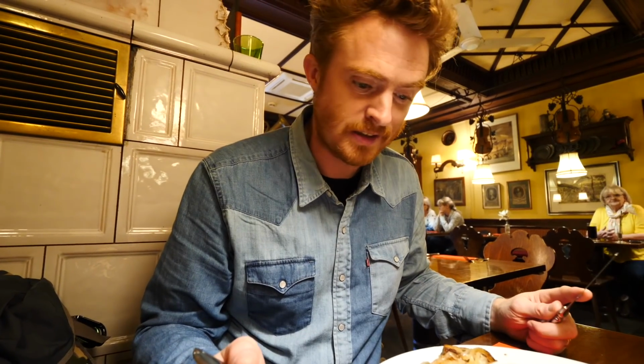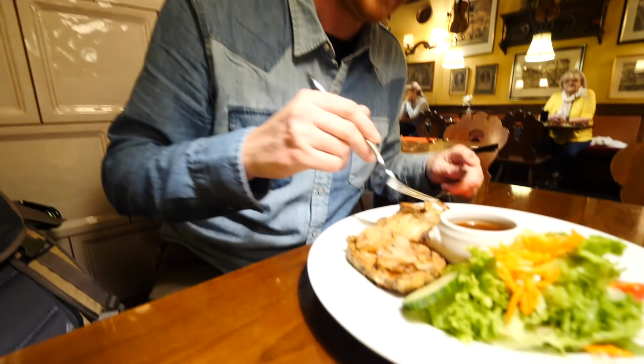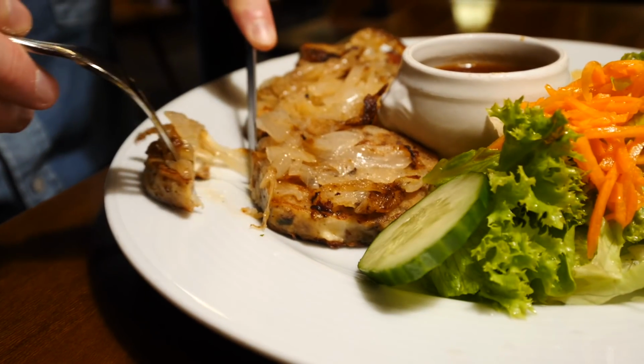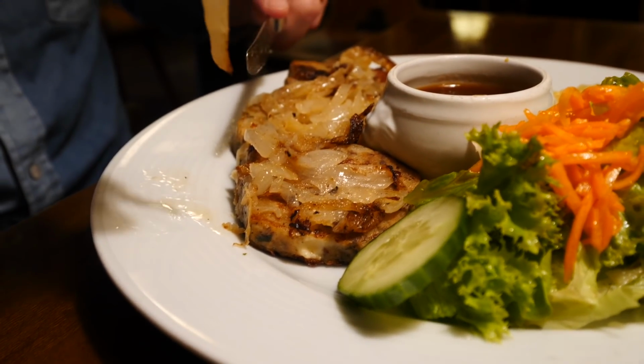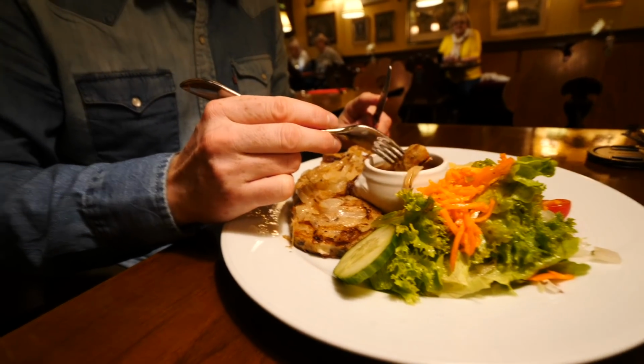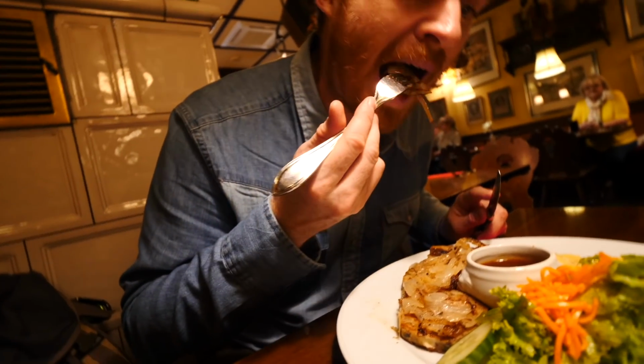So I'm really excited about my main. I'm having the cheese dumpling. Never had that before. It's three of them with a bed of onions on top. Nice. Let's cut those open. Oh, wow. You can see the cheese right here. And it has a gravy that you can dunk it into. Dunk it in, my friend.